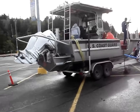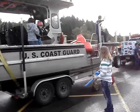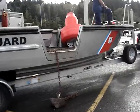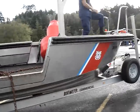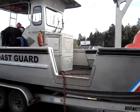We're having a safety expo here. We got the Coast Guard out. Since most people don't live near the ocean, they don't get a chance to see these up close.